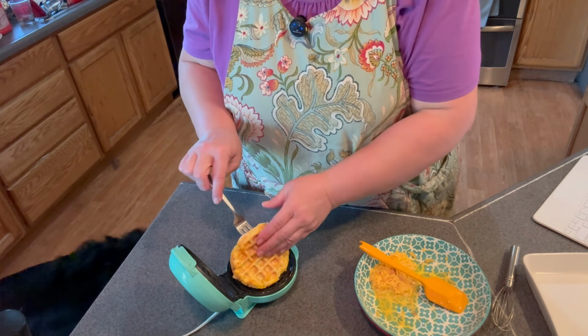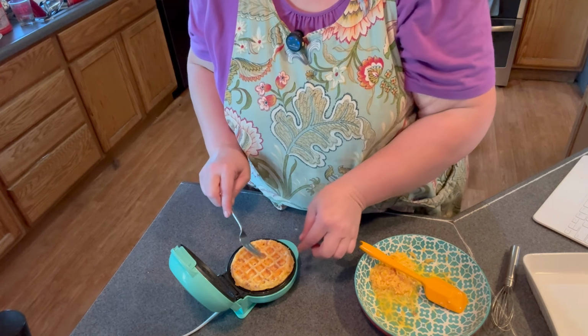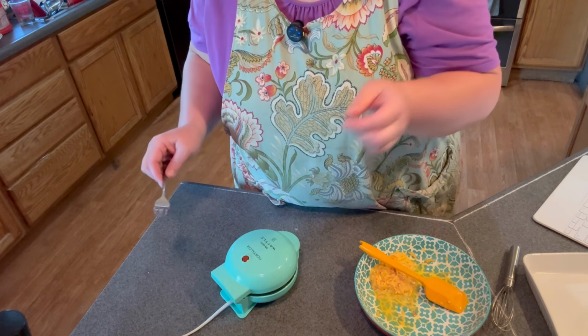But if you like a fluffy bread, that would be great. I'm still going to go ahead and flip it over and cook it. We're going to cook this for 1 to 2 more minutes. Because we're using duck eggs, they tend to be more fluffy anyway. And so I want a crispy, crunchy one. I'm feeling that tonight. I just think that'd be really good.